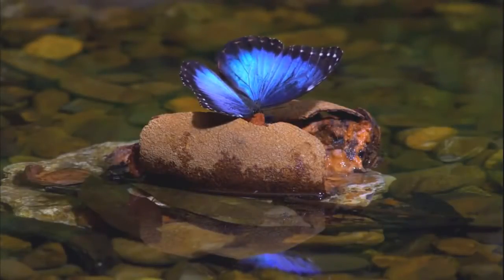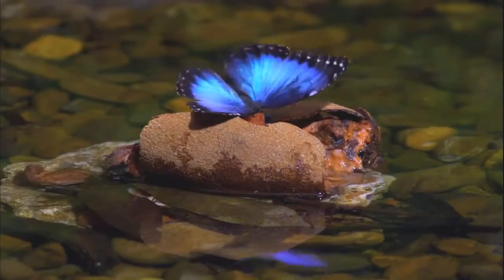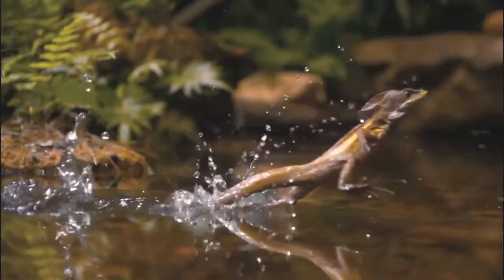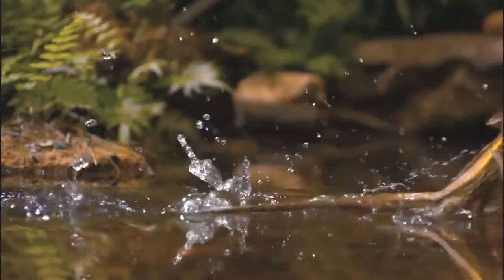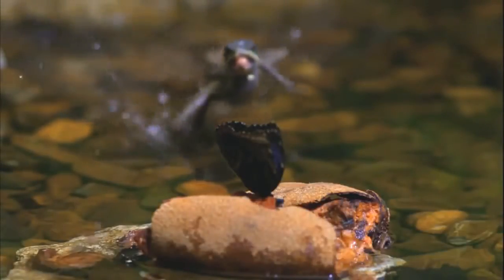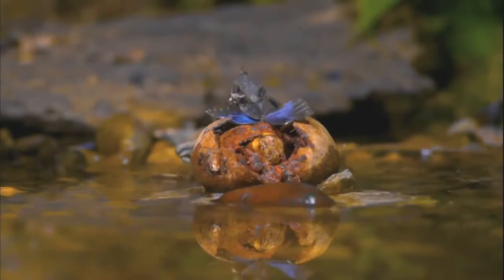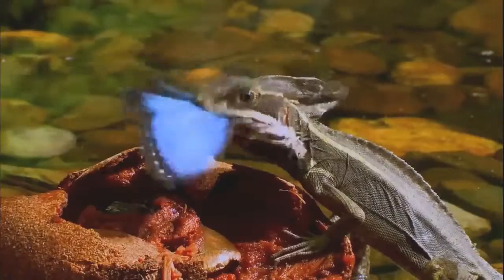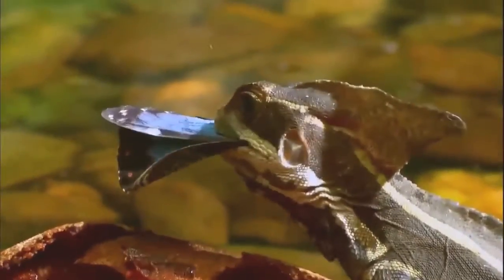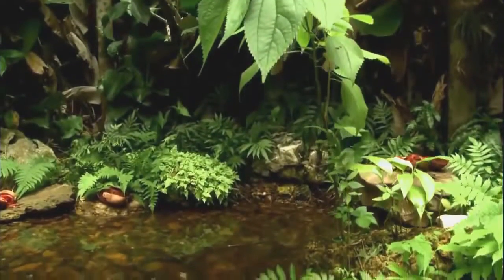At the moment of the basilisk's approach, a final flashing of the morpho's wings. But it's not enough. The lizard gets its meal. Just one small act of survival, but a hint of the internal engineering that allows species to tackle an environment and thrive.